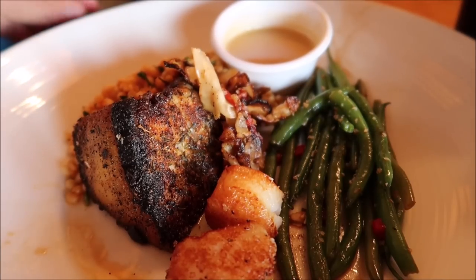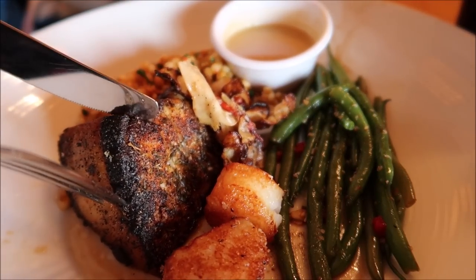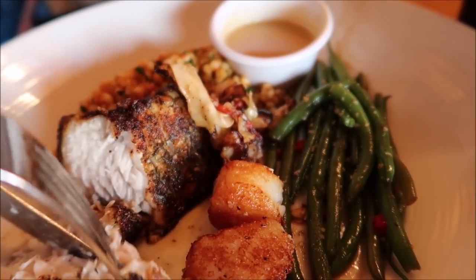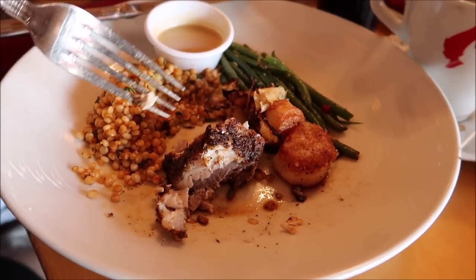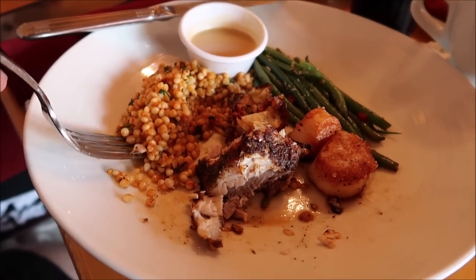And now it's time to dive into the swordfish here. Let's see. I don't think that's happening. Wow. That's impressive. Oh my lord. The swordfish is going to be amazing. Here we go. Look at this swordfish. Nice and blackened. Outstanding. Honestly, this swordfish is phenomenal. Very, very good. Very good texture. I haven't dived into the couscous, but I am loving the scallops. Everything else, I mean, this is a great meal.